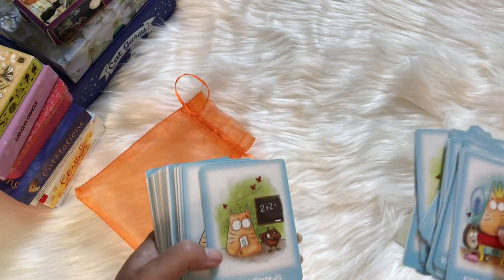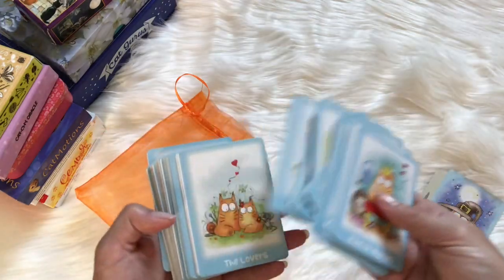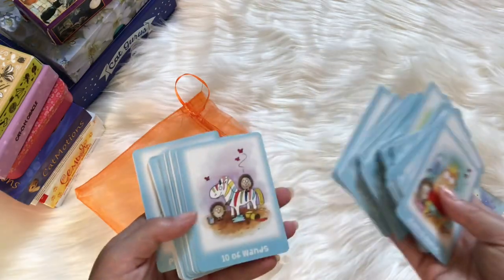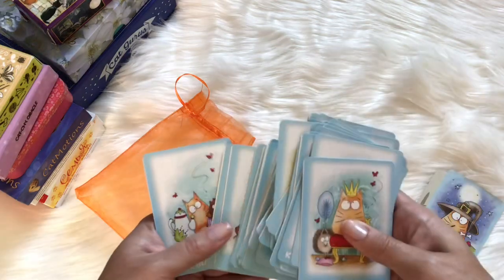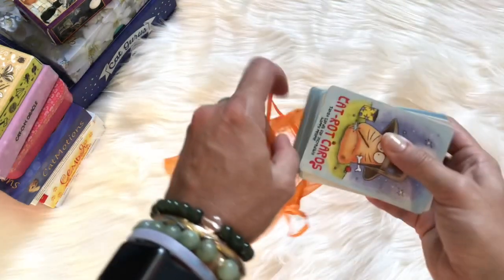Oh, by the way, if you wanted to see more in-depth, an actual review of these decks, because right now I'm just kind of showing them off. I'm obviously not reviewing them and not showing every single card, but I do have reviews where I show all of the cards. I go in depth and all that stuff. You just have to go to my deck reviews playlist, and I'm pretty sure I have all of these reviewed on there. So just go and check that out.